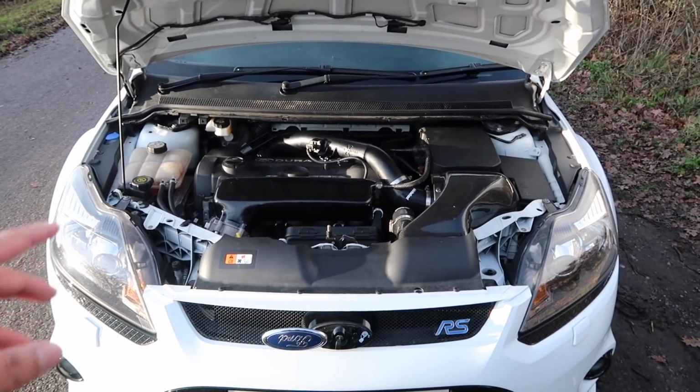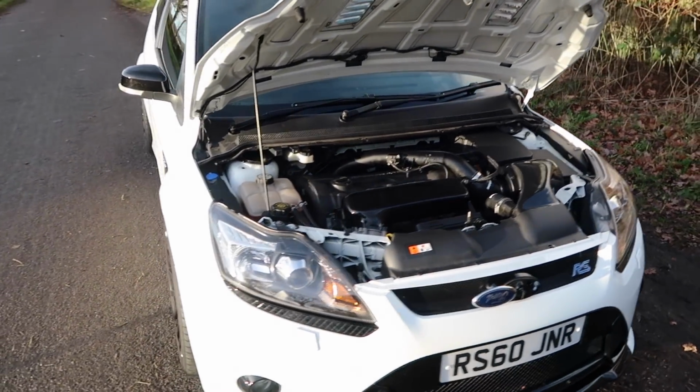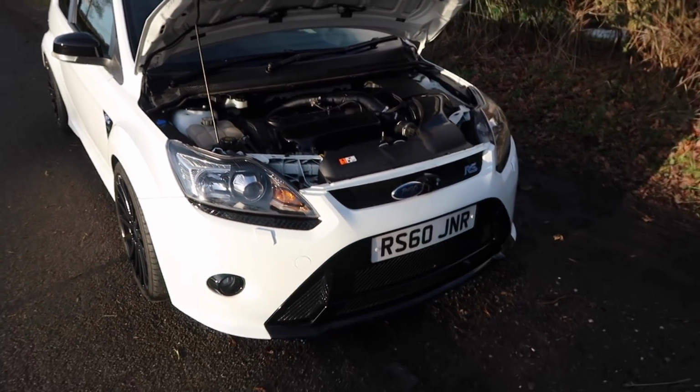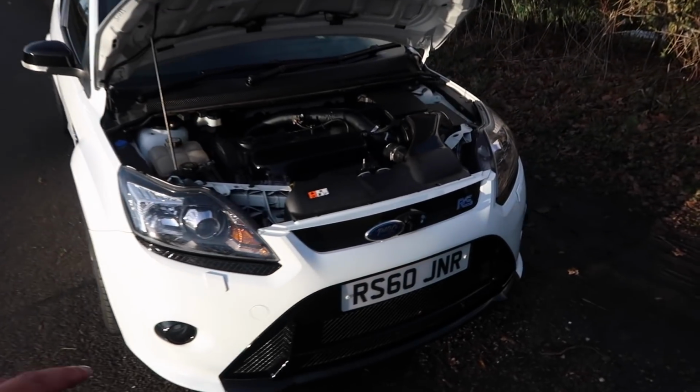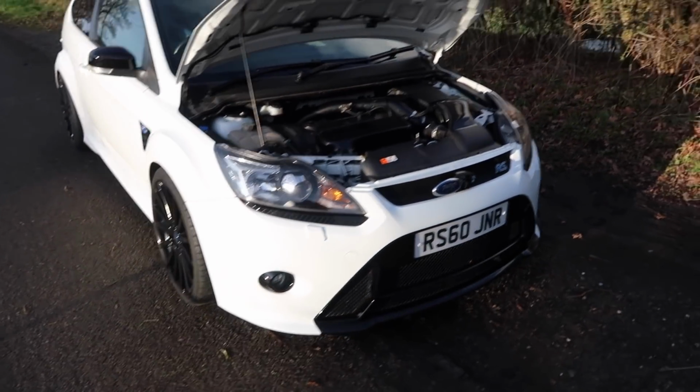Of course, these things have the 2.5 litre 5-cylinder engine. Standard, they make around 300 horsepower. This one's making around 425 horsepower though, so quite a big jump. All of that is going through the front wheels as well. The car has got an LSD from the factory, and of course it's got Ford's RevoKnuckle front suspension. But yeah, we'll get into the mods anyway.